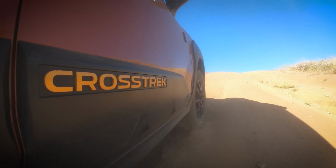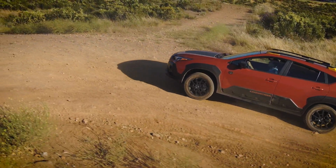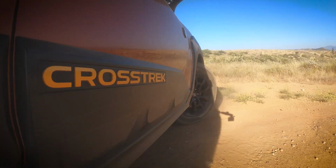There we go, there we go. We're doing it, we're doing it. Oh, that was a piece of cake for this thing. I just needed to give it a little bit more throttle. That is pretty impressive. Nice job, little Crosstrek.